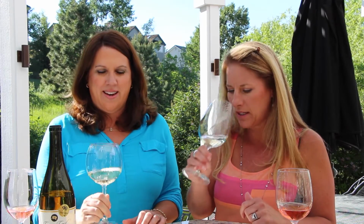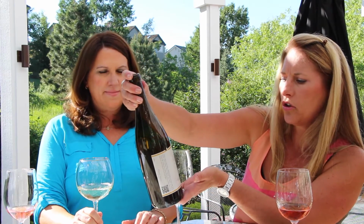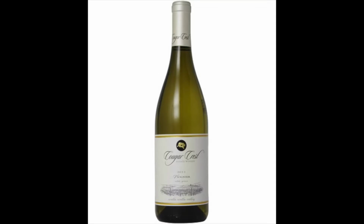It can be like a Chardonnay, but I think what sets a Viognier apart from a Chardonnay is it's really aromatic. So right away, there's just like bam in the nose. It's like flowers and really ripe citrus fruits, and, doesn't it smell good? Yeah, it's beautiful. And typically Chardonnays are aromatic, but not as aromatic as a Viognier, and they're more oaky. So this one is called a Cougar Crest, a 2013 Viognier.